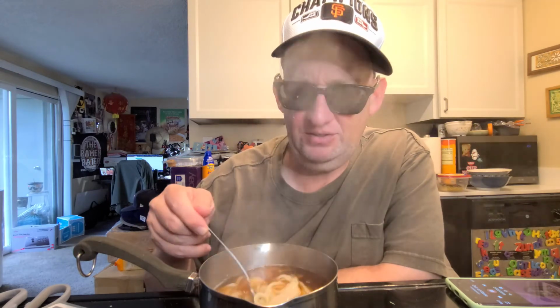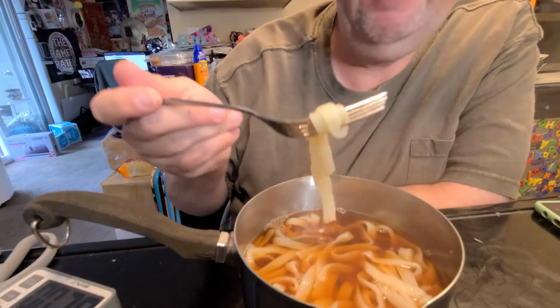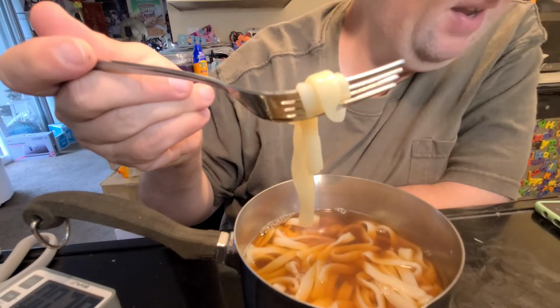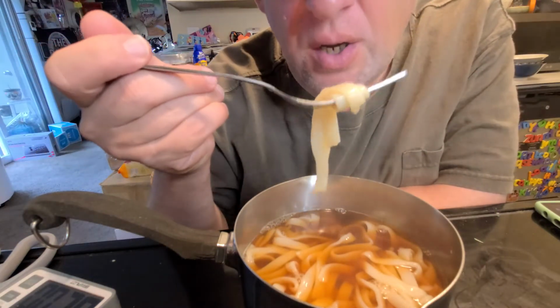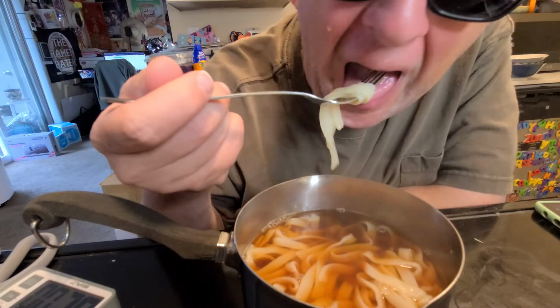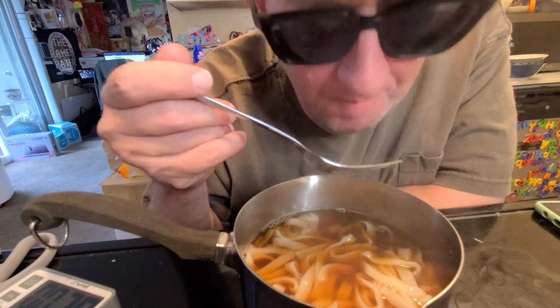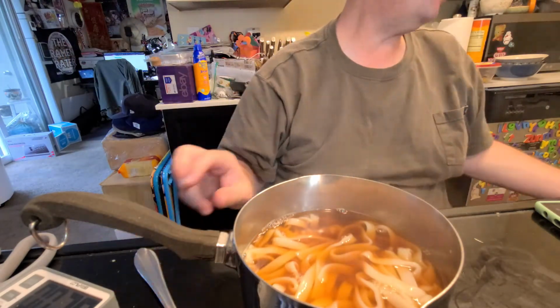Yeah, the other one of these was a soup, or a dry, and this one's a soup. So here is our Kishimen noodle. Can I say that? Is that okay? They kind of look like egg noodles. Kind of like a wide egg noodle. Certainly are hot. Not bad.